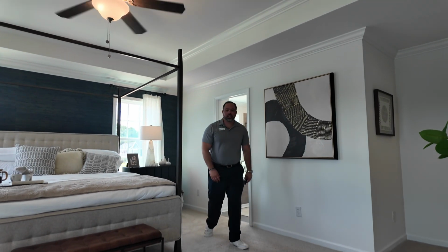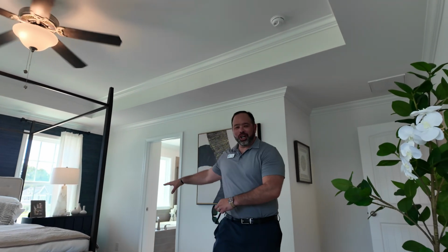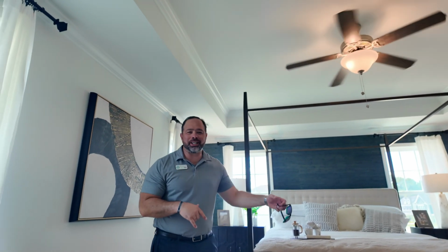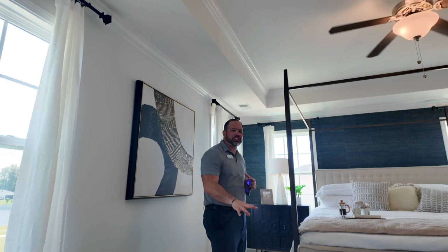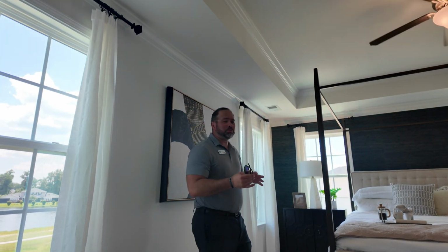After a hard day of work, you came upstairs, walked through your laundry room, dropped off your dirty clothes, walked in the closet, got changed, came in the bedroom, maybe you laid down, maybe you took in this wonderful view of the lake out there. I don't know what you plan on doing. Maybe you're gonna go back downstairs and have a run. I don't know what kind of energy level you've got, but great way to enter into your primary bedroom.